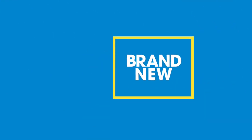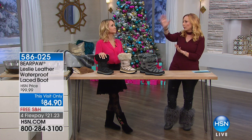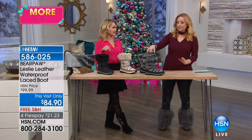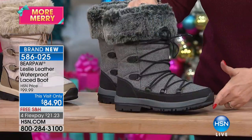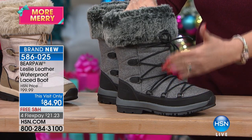Okay, so now we're gonna talk waterproof. So I think this is the only boot that takes it all the way to waterproof. In this hour, yes. Okay, so that means all the seams are sealed. So you can step in that water. Seams are sealed, waterproof.